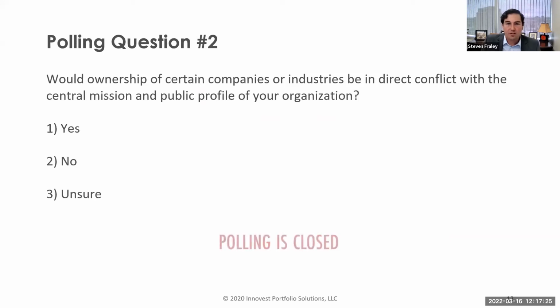And so I'm going to pause here for another polling question. I'm going to read this one out and give everyone a little bit of time. Would ownership of certain companies or industries be in direct conflict with the central mission and public profile of your organization? Similar answer options: yes, no, or unsure. I'll read that one more time. Would ownership of certain companies or industries be in direct conflict with the central mission and public profile of your organization?